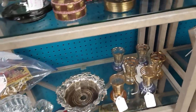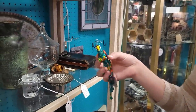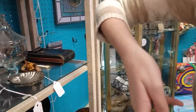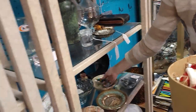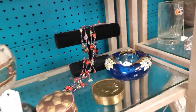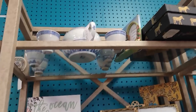Did you spot it? Yes. Little beaded parrot. How much is he? I don't know. His tail's too long. It doesn't have a 24. Ooh. Okay. We can't. That's quite a bit. We can't. I look at that bowl, I think, every time I'm here. It's just a little bit more than we can pay.